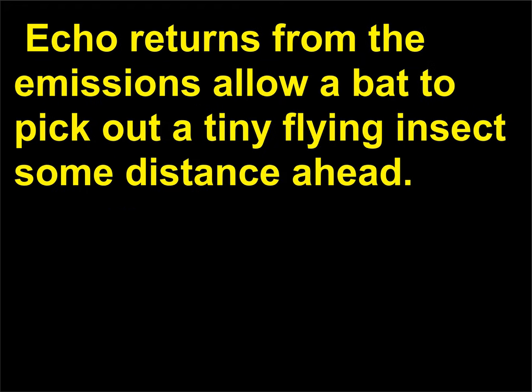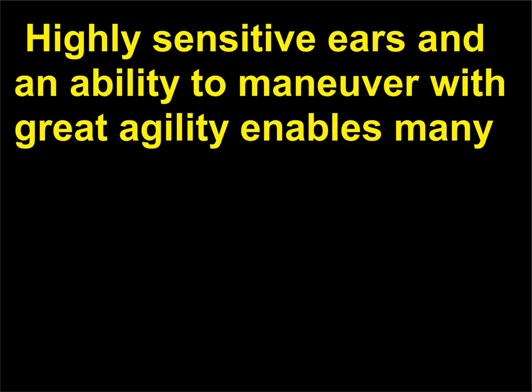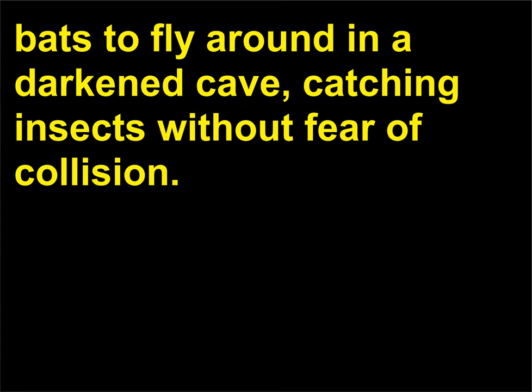Echo returns from the emissions allow a bat to pick out a tiny flying insect some distance ahead. Highly sensitive ears and an ability to maneuver with great agility enables many bats to fly around in a darkened cave, catching insects without fear of collision.